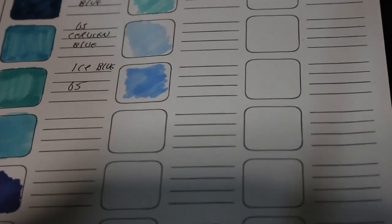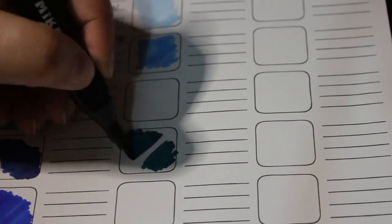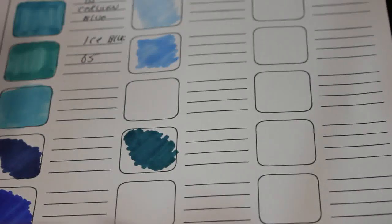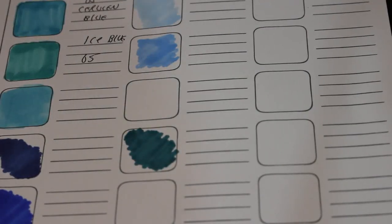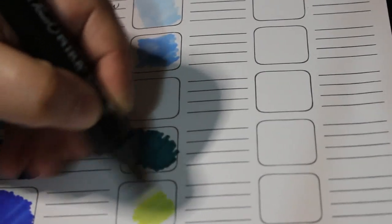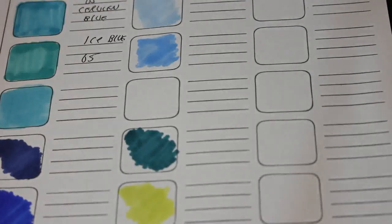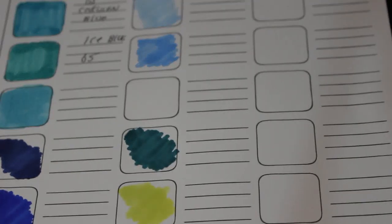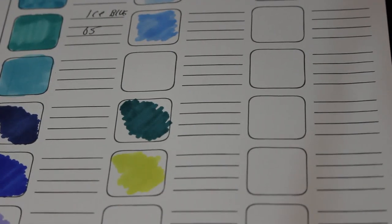This is forest green. I'll just leave a gap between the blues. Very nice. Sort of a bluey green, really. Now, this one looks more yellow, but it's called pastel green. So let's have a look, see what it looks like. See, now, to me, that's more of a yellow than a green. And you get these with these cheap markers. There is a hint of green in there, but to me that's yellow. So I'm going to put that to one side for when I redo it, and I'll put it in with the yellows.